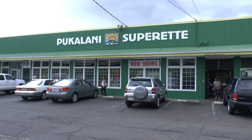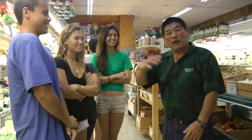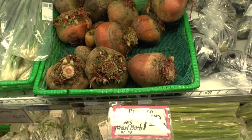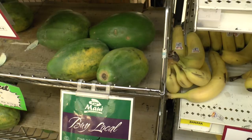And another place that we decided to go to that is well known for providing local produce is Pukalani Superette. And so we went there and we got to have a tour of the store from Miles, who's one of the owners. We actually use many farmers upcountry mostly. That's why we've been having a lot of success in at least our produce department. People come here and that's all they buy.